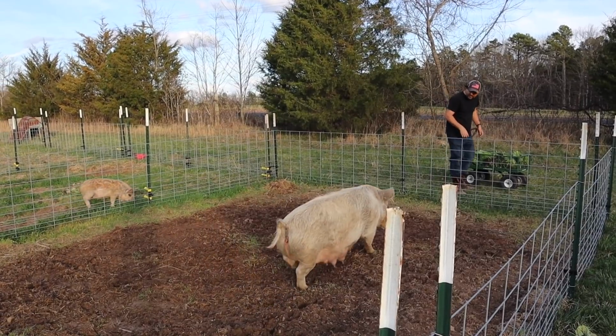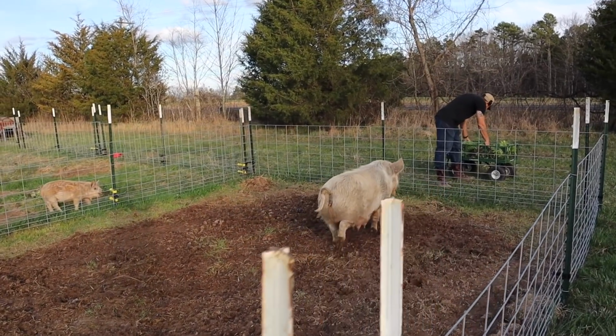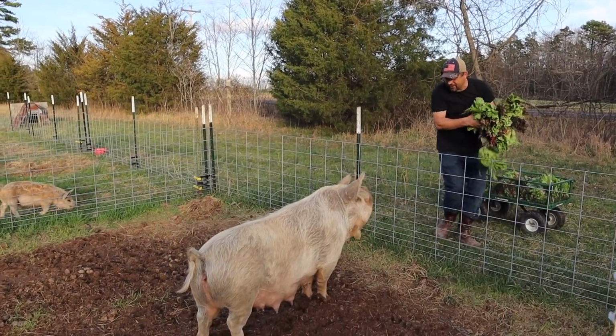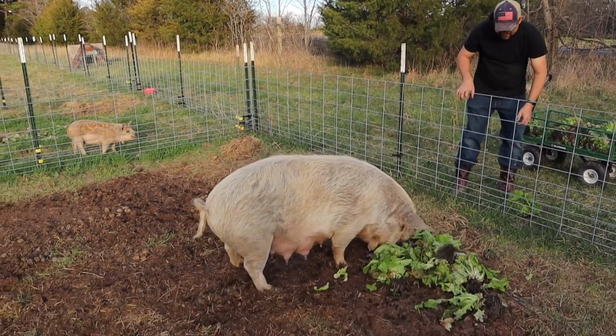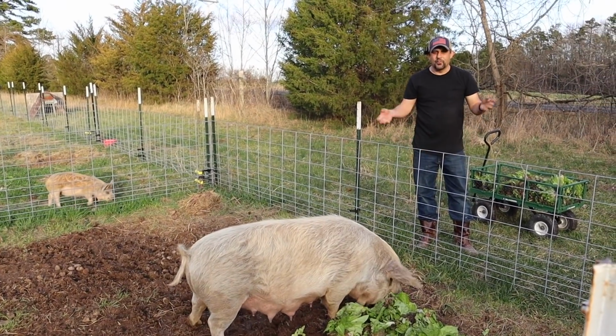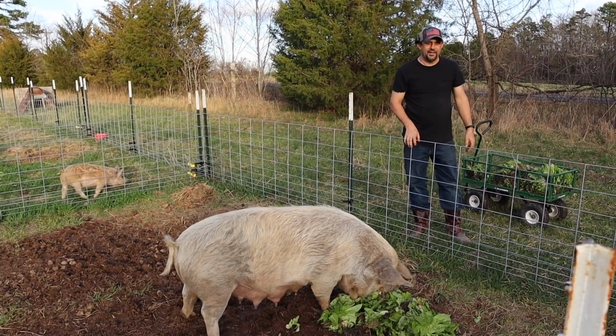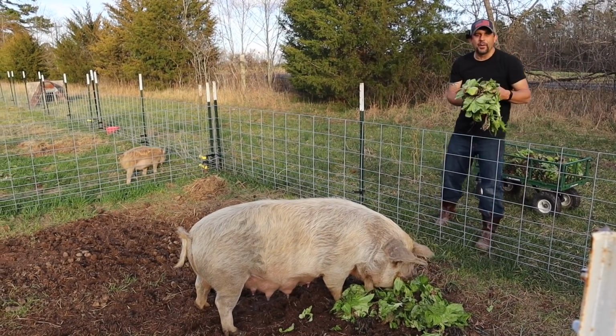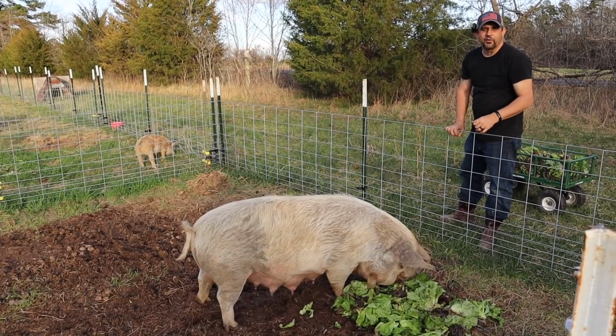Do you want some more lettuce, Myrtle? I think there's some cilantro in here for you today, too. Who would have thought that Myrtle was such a big salad eater? I think the piglets are all sleeping right now. Hopefully they'll come out in a minute.